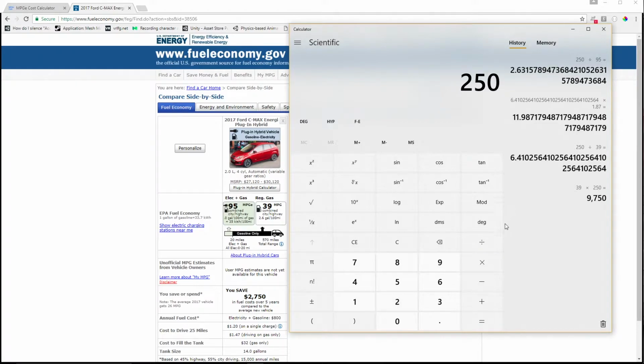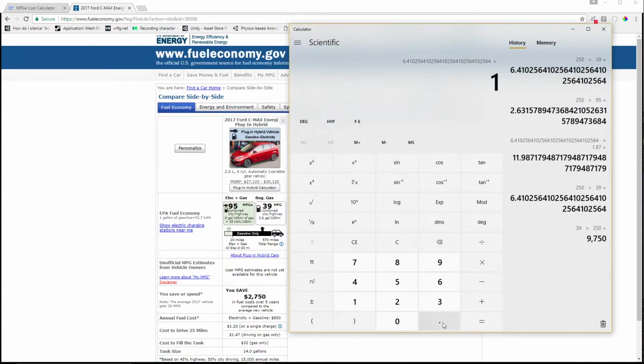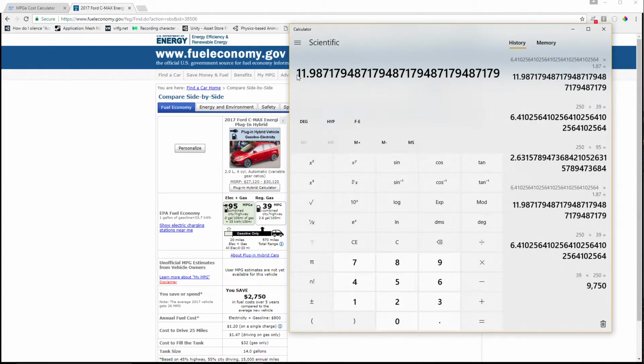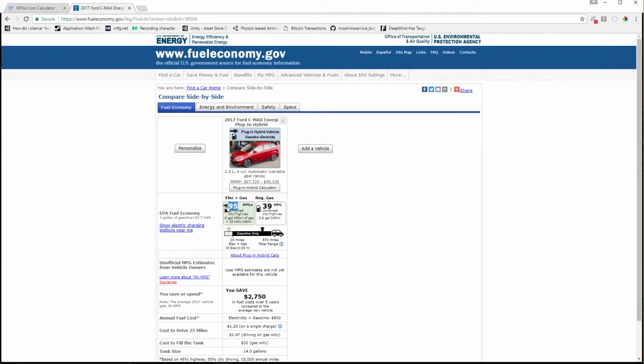So going back to our previous calculation, 250 miles with a Ford C-Max at 39 miles per gallon. So 250 divided by 39 times, let's say gas is 1.87, right? That's a little low, but it's conceivable. You're only paying $11.98 for the trip, whereas with electric, you're actually paying $10.64 for the trip. So you can see this 95 is very misleading. They make you think that this vehicle is more than twice as efficient on electric than it is on gas. And the reality is costs come up to be almost the same depending on your fuel source. It is a very efficient vehicle, but you're not necessarily going to save a lot of money.